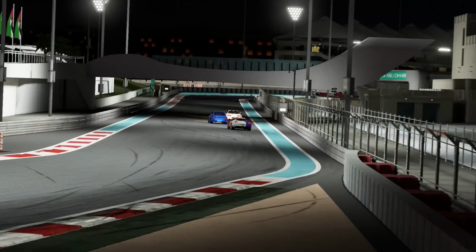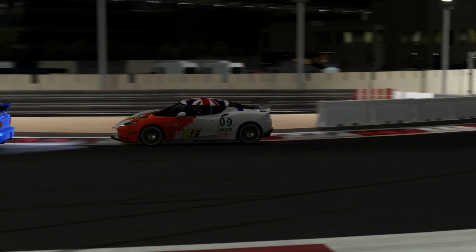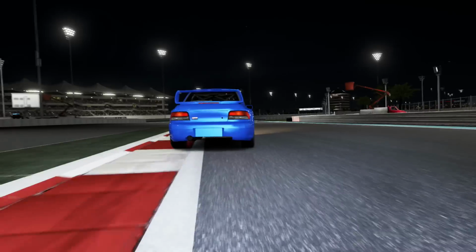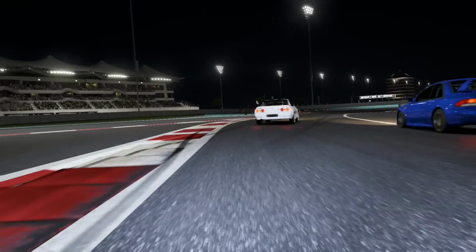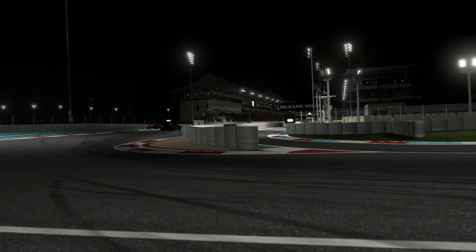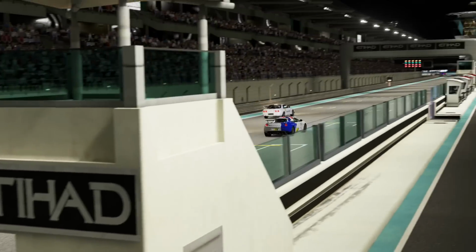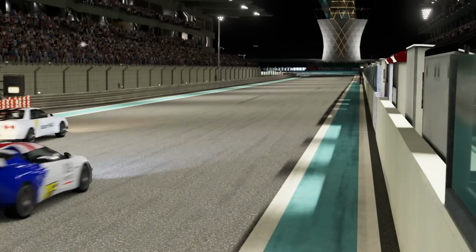I think it was fighting over about 17th place between the Nissan, the Subaru, and the Lotus as we round these final couple of corners. The Subaru spots an opportunity. He wants to go to the inside. He overdoes it, though. Just clips the back of the Skyline. Subaru gets sideways. The Nissan gets sideways. The Lotus is quick through the corner, and the Evora would outdrag the Subaru towards the line.